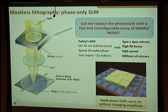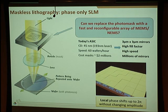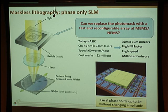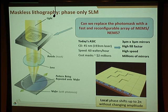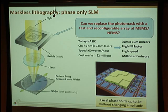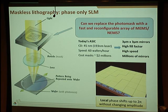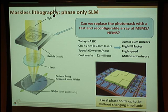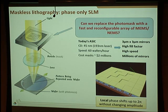The problem is these masks are very expensive. It can cost millions of dollars. And if you want to do testing or if you have mistakes, it's not something very cheap to do. The idea is to replace this lens, this piece of glass, with an array of mirrors. It's not shown here, but the goal at that time was to, instead of illuminating from here, illuminate this side, you will put your array of MEMS mirrors here, and the light will be reflected here. And this is how it will work.